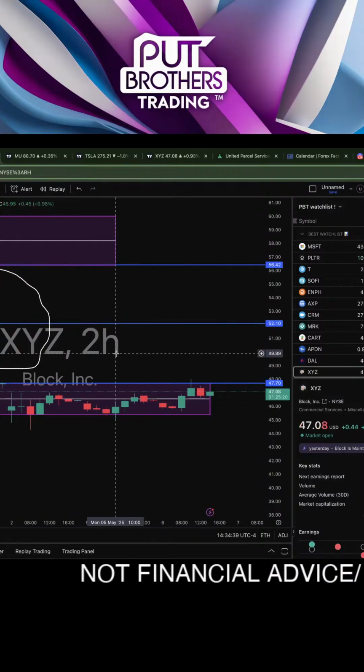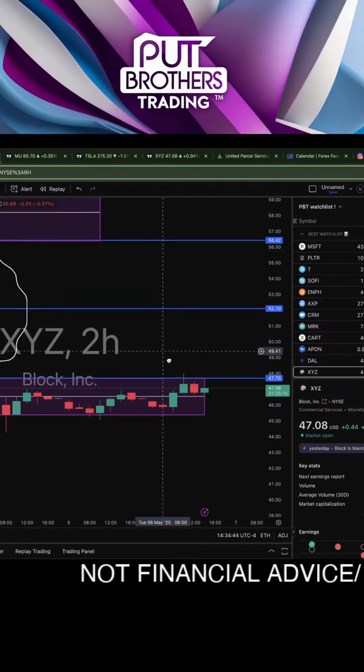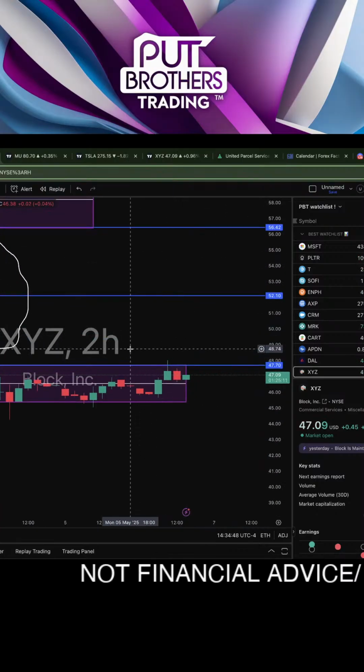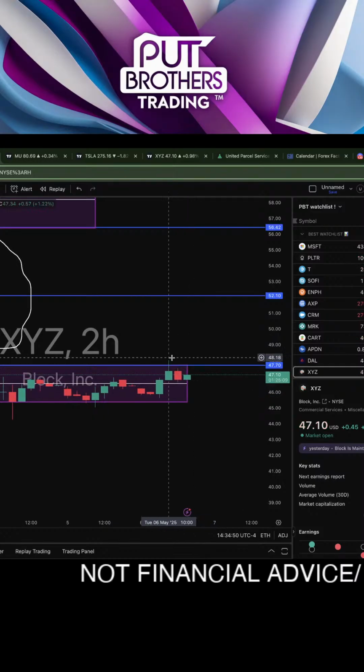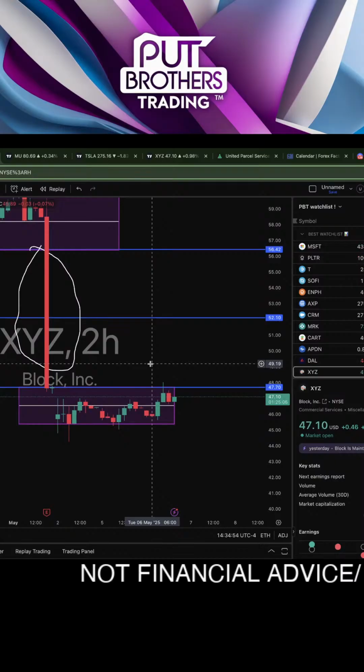But yeah, clear move down, no consolidation. If we end up breaking above this wall here, this 47.70 area, I don't see any resistance until this 56 area. But right now, we are consolidating, so is there anything for me to do? Absolutely not. But yeah, that looks really good.